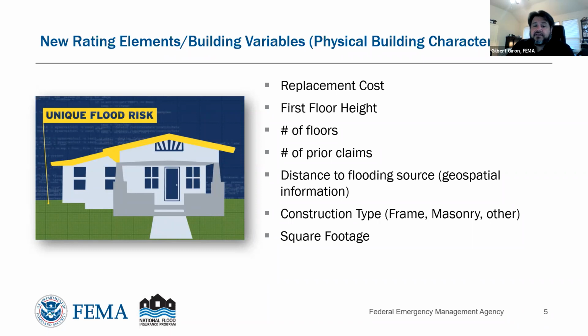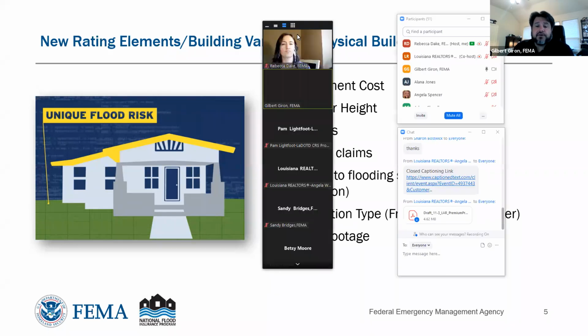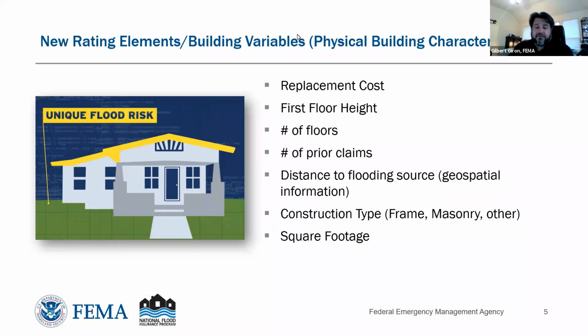Distance to flooding source. Well, this is being used. It's going to be a geolocation tool. We're going to take the address. We are going to convert that to latitude, longitude when you put it into the risk rating engine. And that latitude and longitude is going to be pinged off a series of data sets. And that data set is going to give you the distance to flooding source.